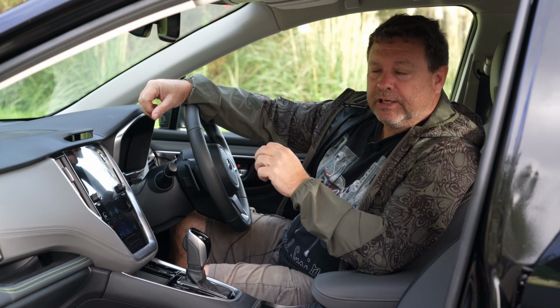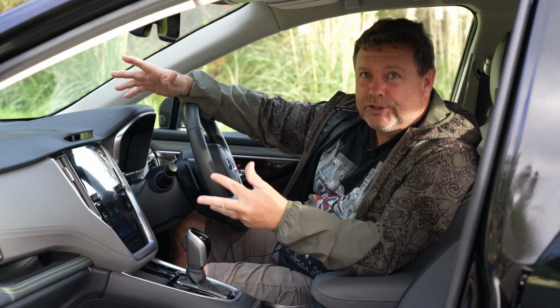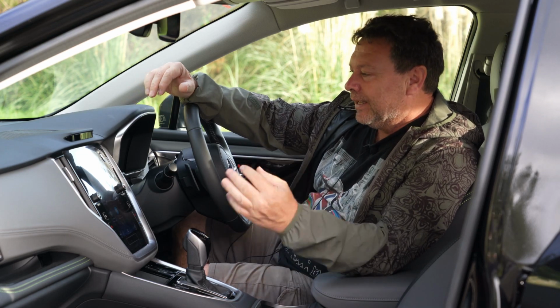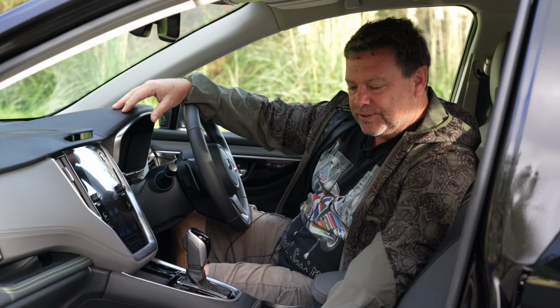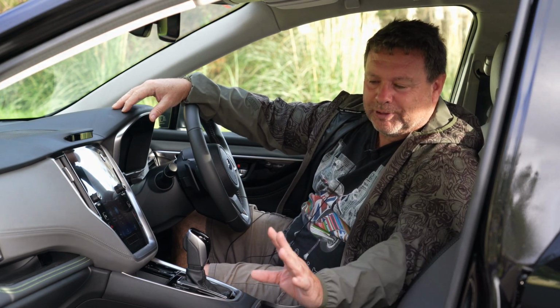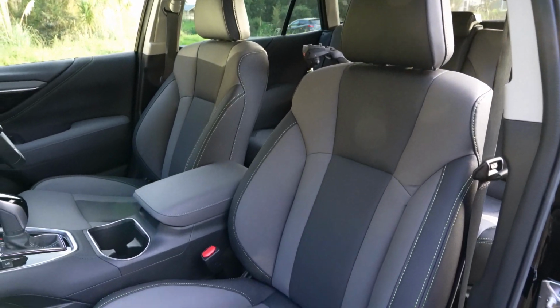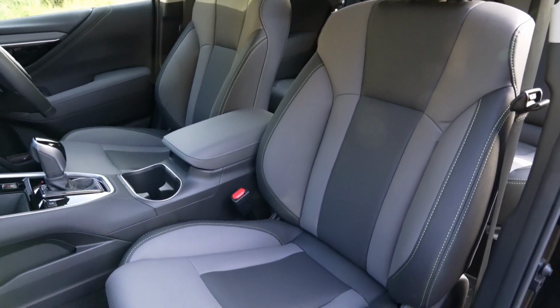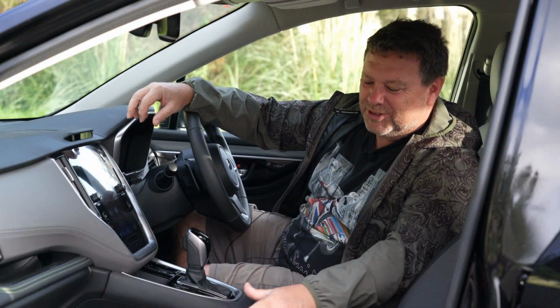Now, for those that have been in a more modern Outback, the interior won't be too much of a surprise. It is essentially the same, but it does come with what marketing talk would probably call vegan leather or something like that. I just think it's got a lovely, nice feel to it. It's more of an easy wipe vinyl.